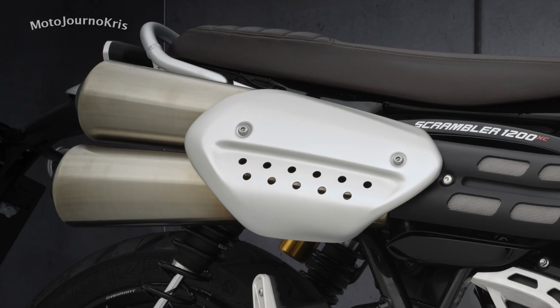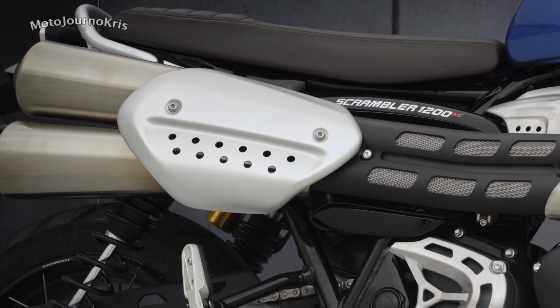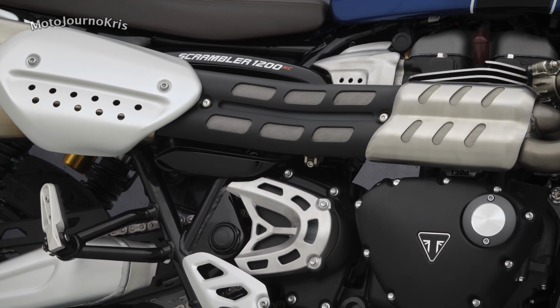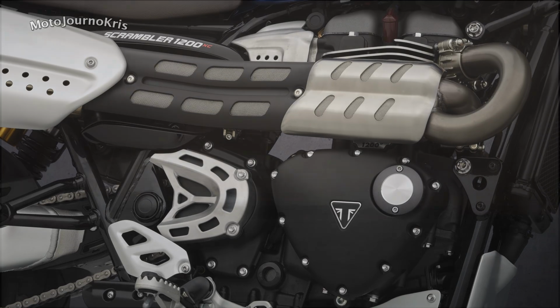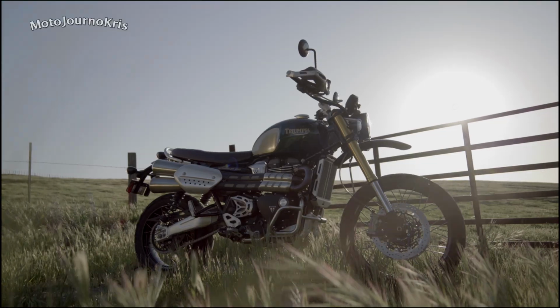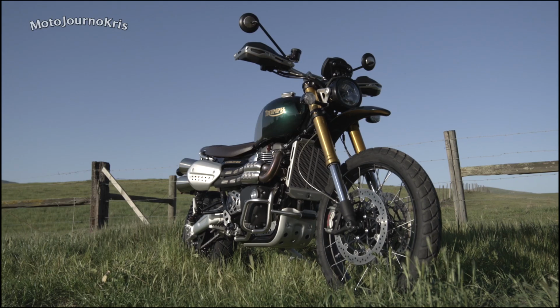As mentioned, updated for 2021 is the engine, which is now Euro 5 and runs an updated exhaust system. Power is 90 horsepower and peak torque of 110 Nm arrives a little bit higher in the rev range at 4,500 RPM, so realistically no big changes there.